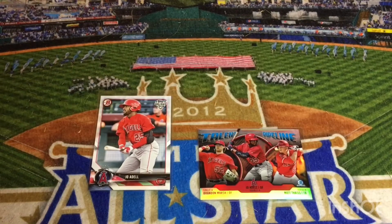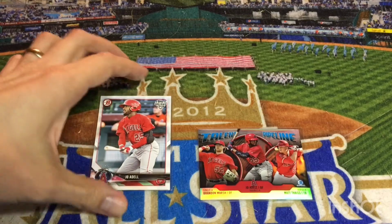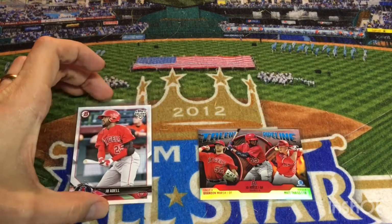So I do have this card. I should have included it in my top 10 for Ronald Acuna, but I apologize, I did not. I just forgot that I had it because I had it stored separately with all the other cards in the complete set. So anyway, without further ado, here's a couple of my honorable mention selections for Jo Adell.